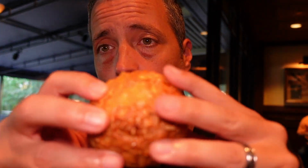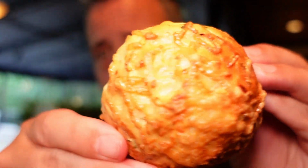All right, I'm gonna try the roll too. I like that. It's got that nice crispiness on it. I'm pretty sure that what's in the soup is the same thing, for sure, as this roll. Get some butter here, some salt. See how this goes.